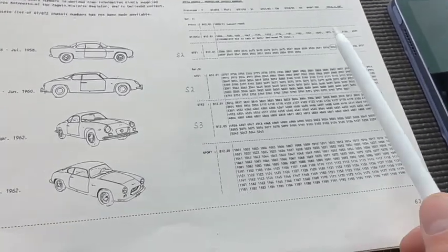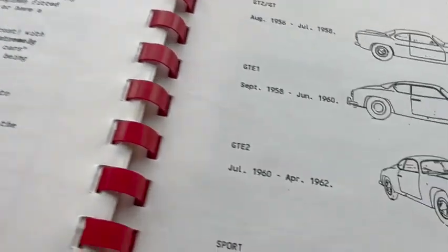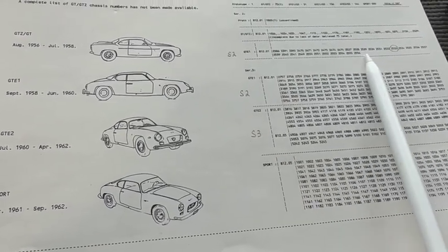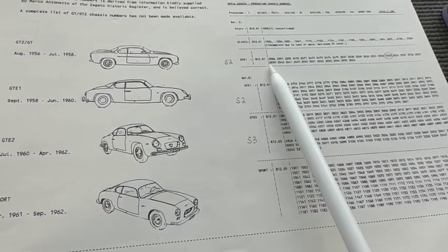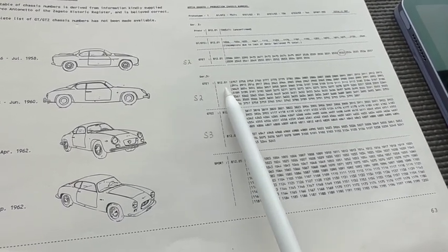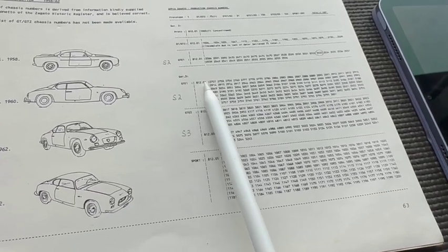Now, our car is 2533. This means it's the Series One GTE. And when they first started making GTEs, it was the Series 2 Appia chassis, okay? So the first 31 of those cars, of which ours is included, were on the Series 2 Appia chassis. Then the chassis updated. Now Zagato's buying Series 3 Appia chassis, but they're still making a GTE1. They're still putting the same body on the chassis. The only difference is the chassis has some differences.